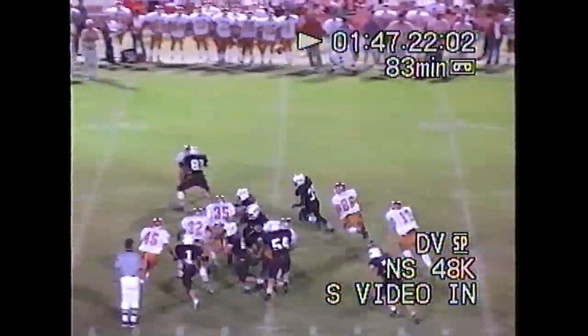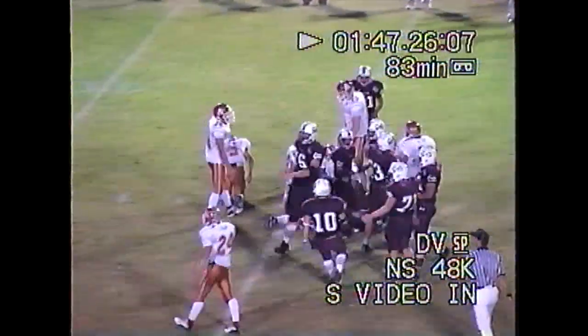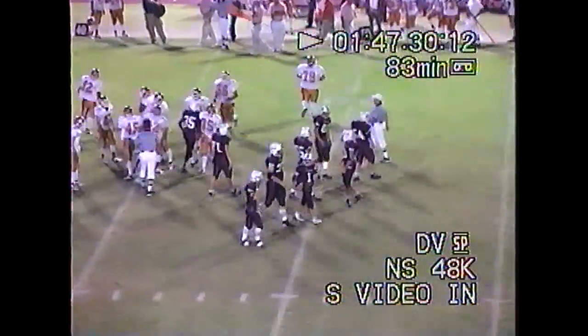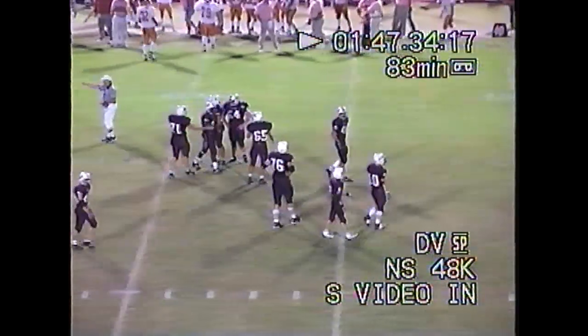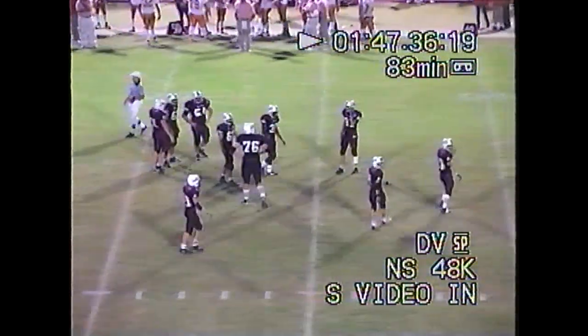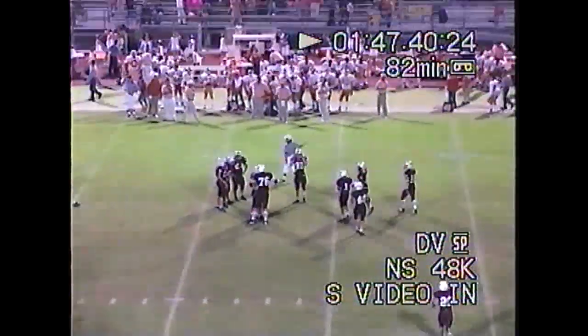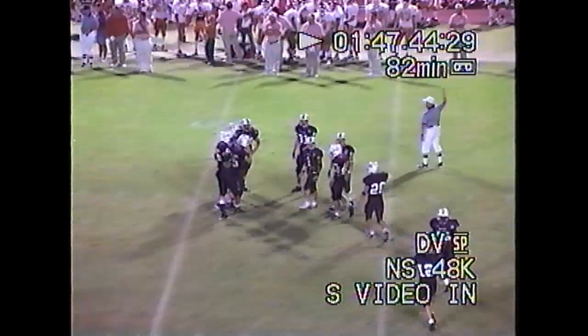Handoff, Wilson moves upfield, got some room, breaks a tackle, brings it into Coyote territory. Wilson finally gets some running room and takes advantage of it and takes it into Coyote territory at the 45-yard line. Well, he's going to have positive yardage now after that carry. That's his third one here in this quarter. Billy, this one's almost in the books.